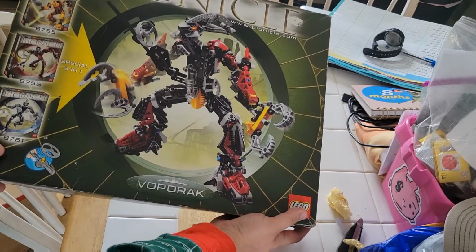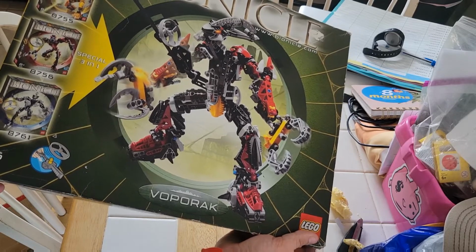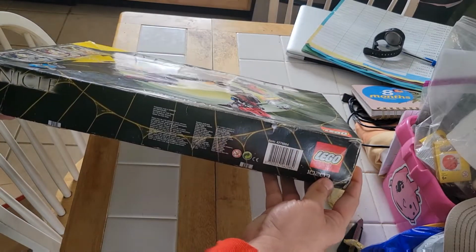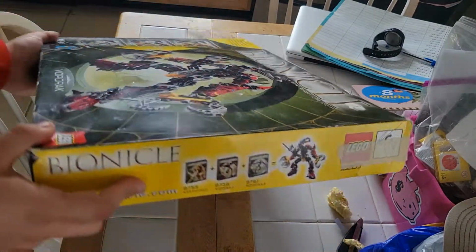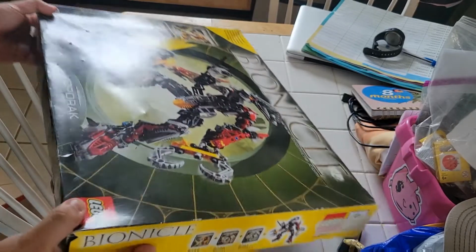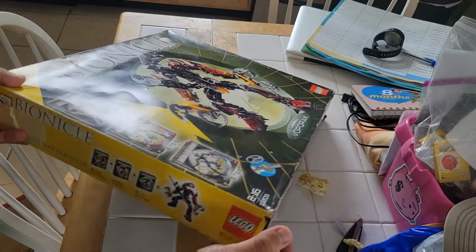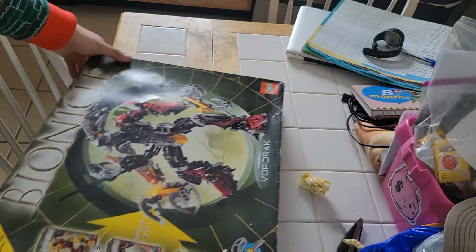It has a big picture of Voporak along the front of it and showing the 3 figures that you get in there. Special edition. I don't know if it was a Toys R Us or Walmart exclusive or anything like that, but I was still overjoyed when I got this for Christmas in 2005 because I did want all 3 of these Titans. I did not expect to get them as a bundle. And I don't even know if I knew that was a bundle back then. So it's got each of them along the sides there.